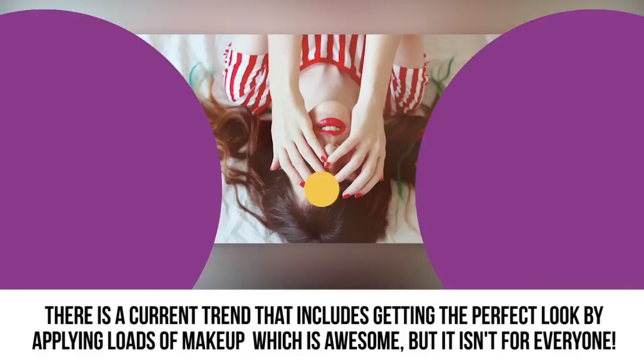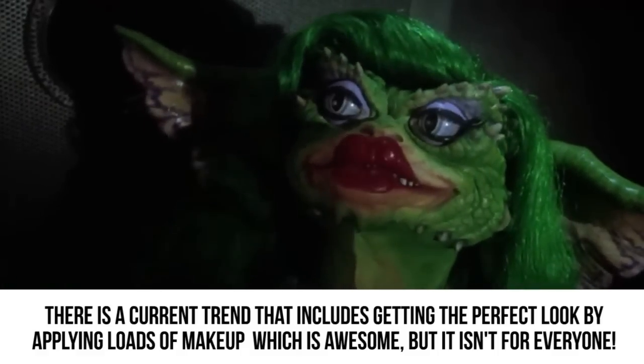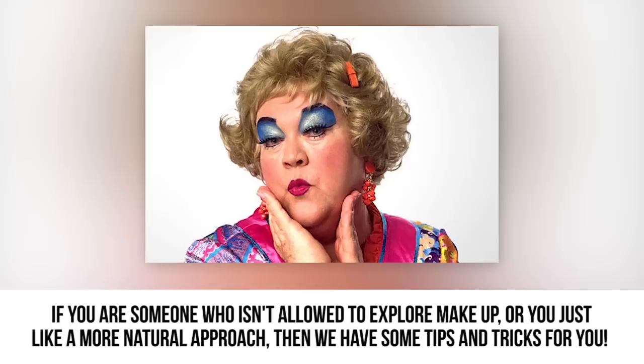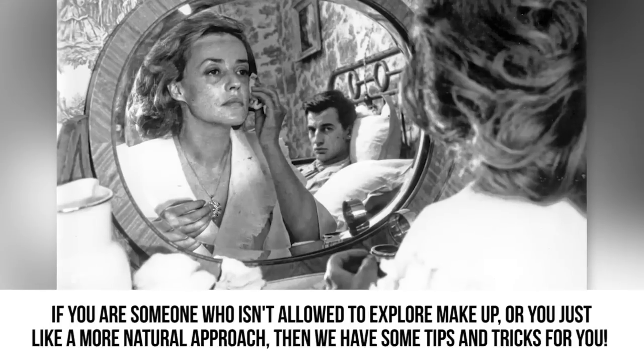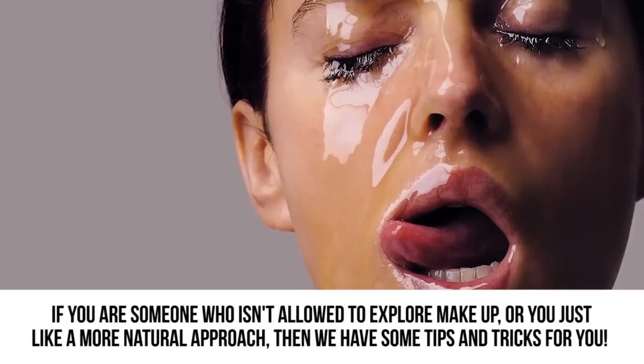There is a current trend that includes getting the perfect look by applying loads of makeup, which is awesome, but it isn't for everyone. If you are someone who isn't allowed to explore makeup, or you just like a more natural approach, then we have some tips and tricks for you.